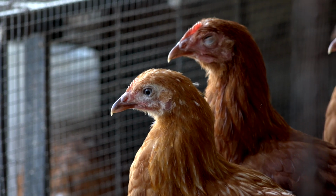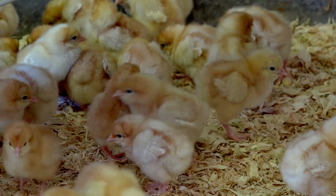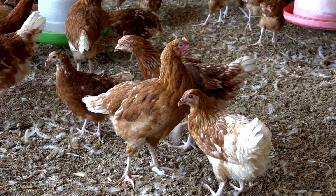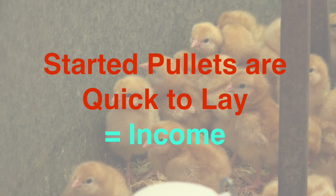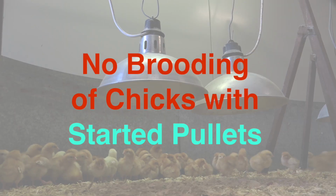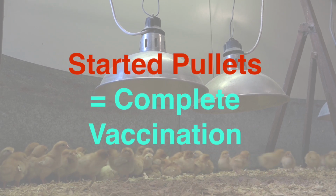When establishing a flock, you can either buy started pullets or day-olds. Well, I think for small-scale producers, the started pullets is the best option. If you buy day-olds or you buy started pullets, probably there's not much difference in the cost at the point of lay, but there's a lot of extra work involved in day-old chicks as far as rearing schedules, feed changes, vaccination programs, and if you don't get it right, then the birds won't perform.